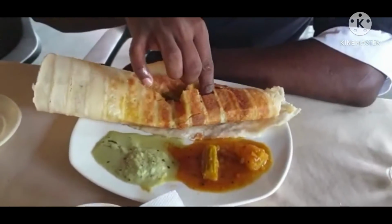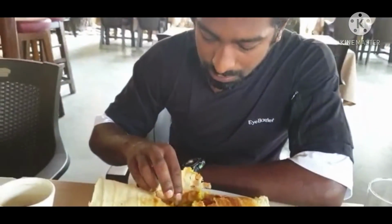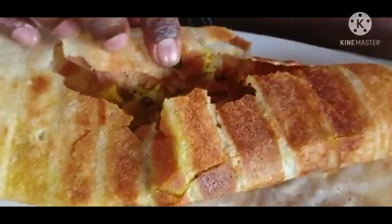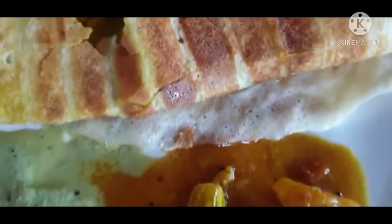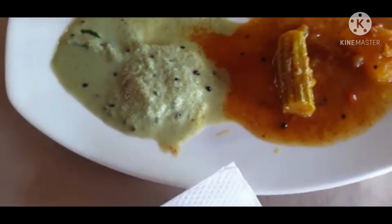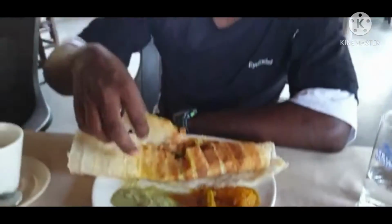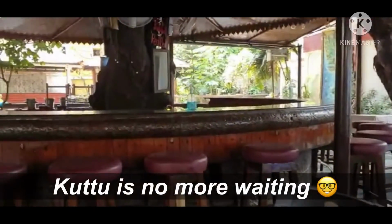So masala dosa is a South Indian breakfast, isn't it? The masala dosa comes with the potatoes and chilies and the masala like thing in the middle of the dosa. Along with this one chutney and sambar. This chutney is coconut chutney. Yeah. So this is where we are today, and we're having a nice brekkie in Bending Bamboos.